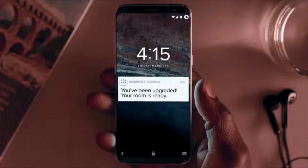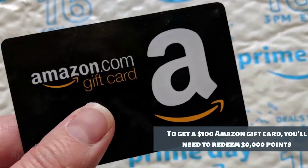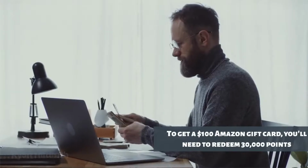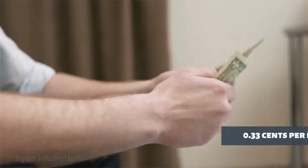When you use your points for Marriott hotel stays, you'll get the most bang for your buck. To get a $100 Amazon gift card, for example, you'll need 30,000 points. As a result, each point is worth about 0.33 cents.